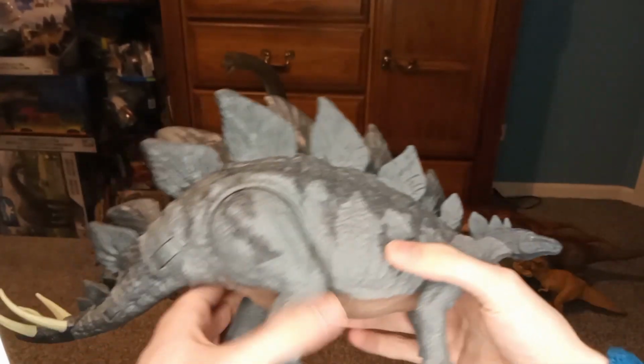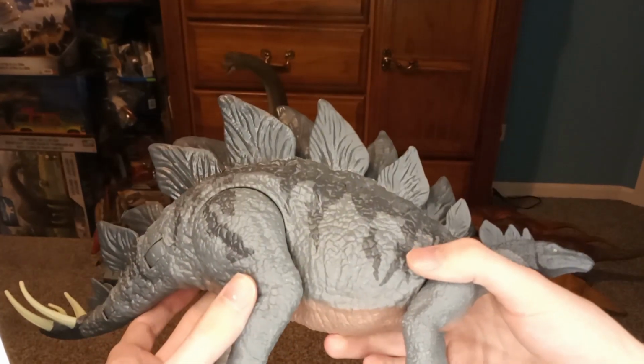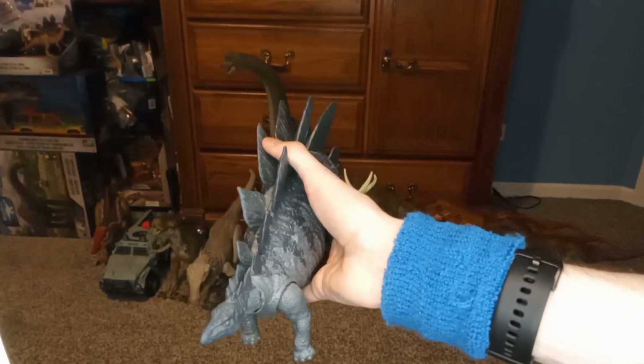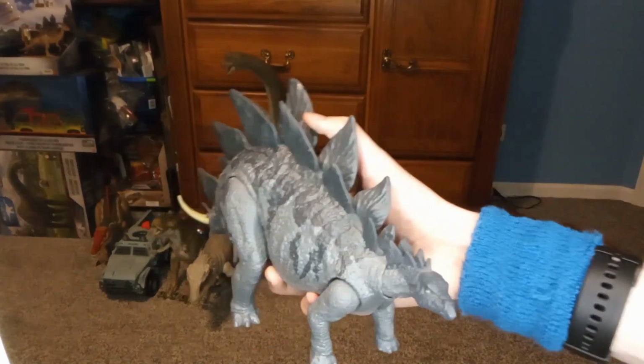Here we have the Action Attack Stegosaurus 2020 Camp Cretaceous. I really like this paint scheme. The black and the gray are just super pretty, I think. And it's got a classic action feature and the sculpt is pretty good, one of Mattel's best in my opinion. Pretty accurate to the Jurassic World films.